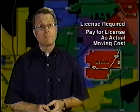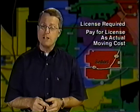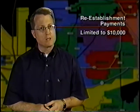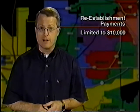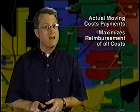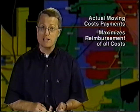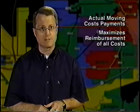For example, say your business operated in an area where a business license wasn't needed, and in the new location, a license is required. It would be better to pay for that license as an actual moving cost rather than a reestablishment cost. Since reestablishment payments are limited to $10,000, you'll want to properly pay as many items as possible under the category of actual moving cost to maximize the reimbursement of all costs.